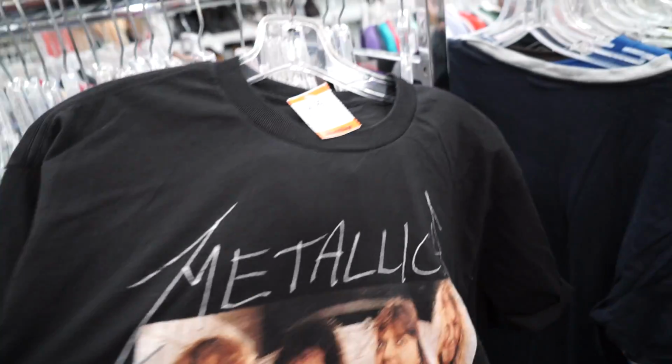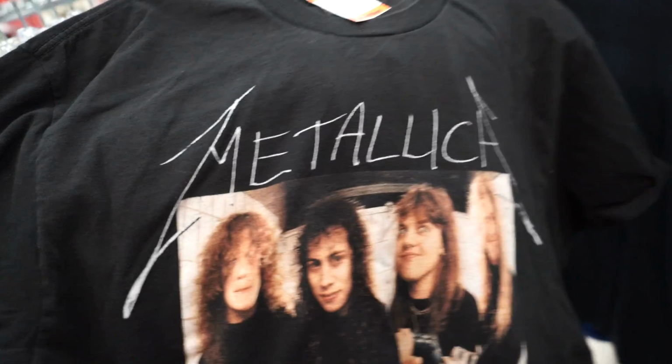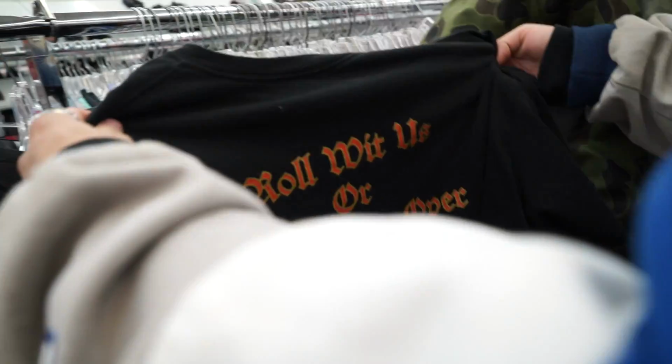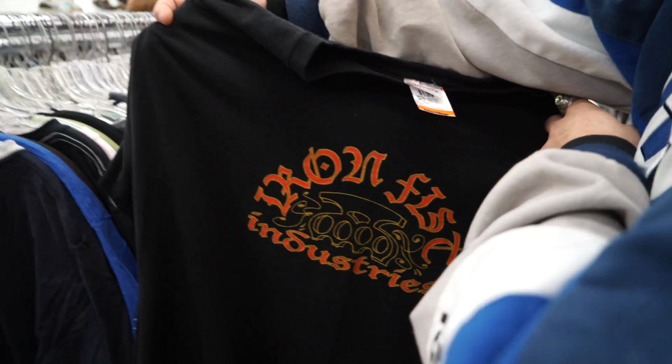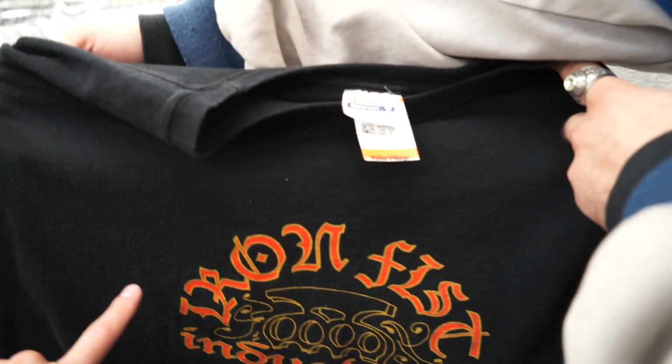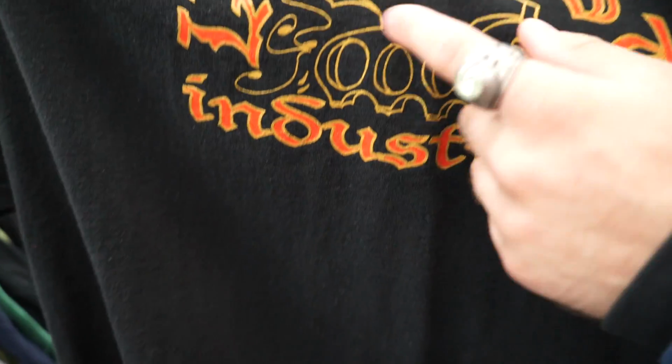Damn, look at this dope tee that one of these guys found. I don't know who found it, but regardless, really, really dope. What's this piece right here? Roll with us or get rolled over. That's pretty tight for you guys, especially since you like marijuana. Even though I don't know if this is talking about marijuana, I doubt it. It could be a double entendre. Gangsta shit. That's really dope.